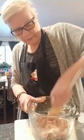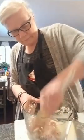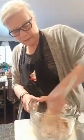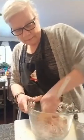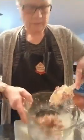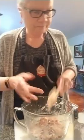It's going to hold together. Okay. Oh, already I can smell those Thai seasonings in there. Yep, that's good. That didn't take very long. So you can kind of see it's mixed in there very well. And sometimes you just got to use your hands.